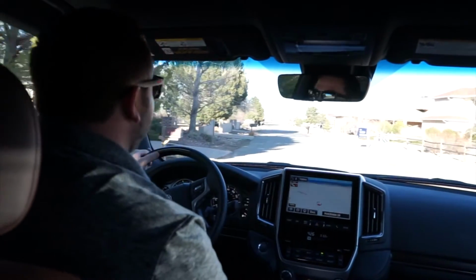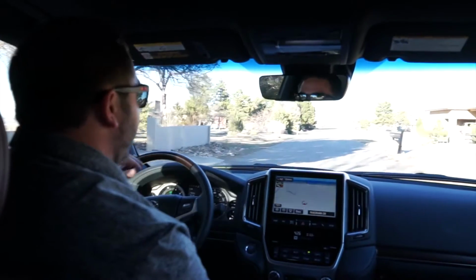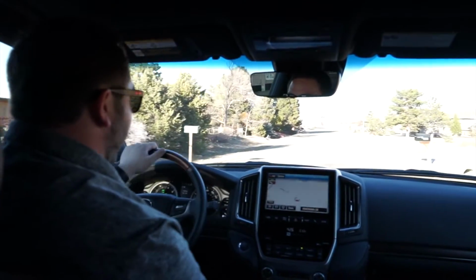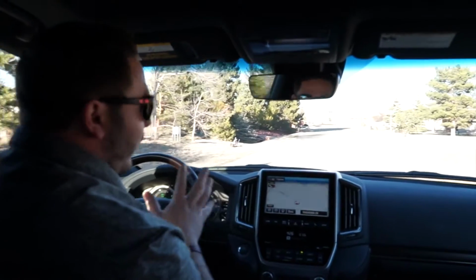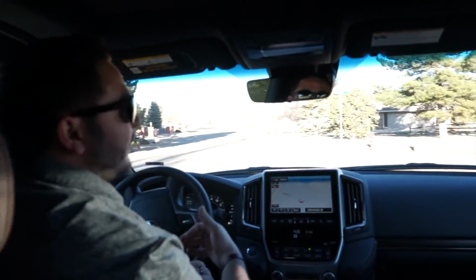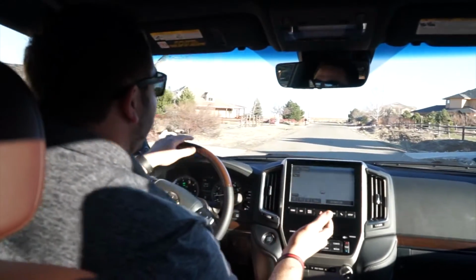You can tow 8,100 pounds, so if you're going to use this vehicle for camping, whatever you might be doing, a little bit of back road off-roading, you definitely have the capability of doing that. This car works really, really well. We would encourage you to get out and test drive it because we can't even begin to touch all the features that the vehicle does have.